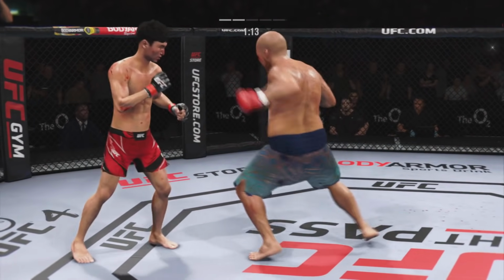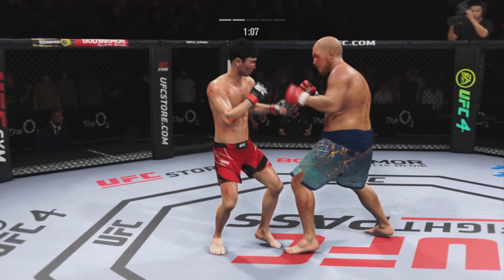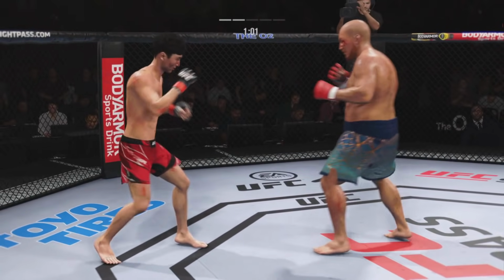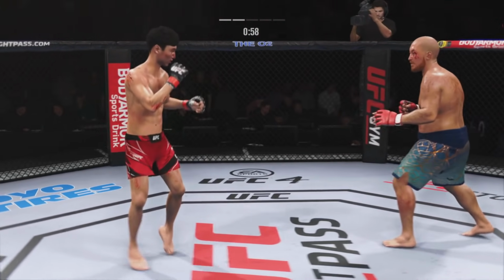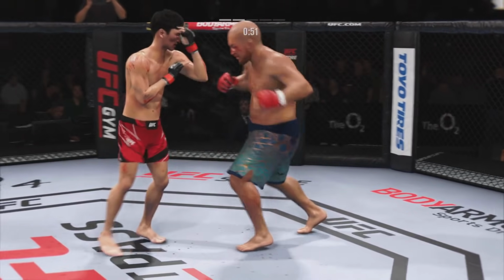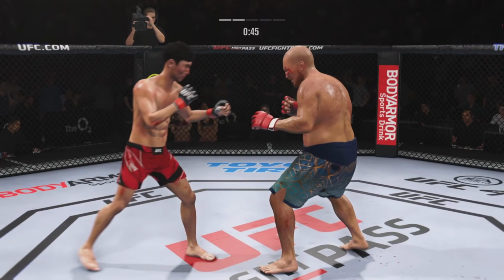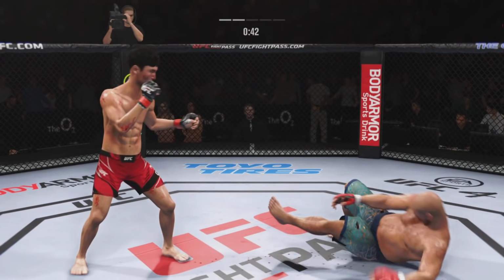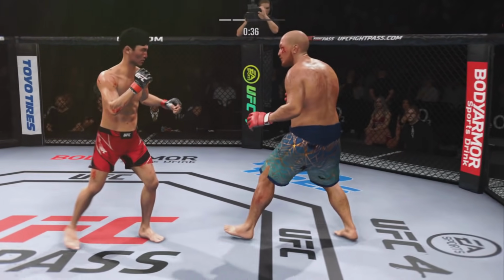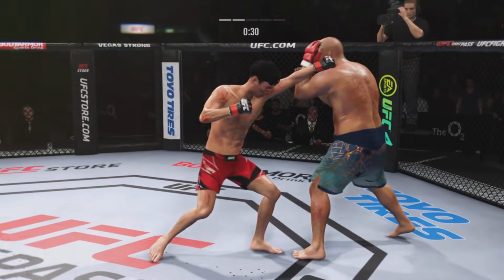Oh, big punch lands. Right hook attempt, that's a miss. That strike blocked by Choi. Connects with a right. Look at him chopping the wood. Chop the wood with those leg kicks. Oh, that's a nice strike. Oh, he lands the Superman punch.